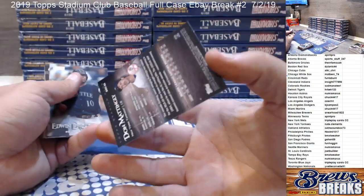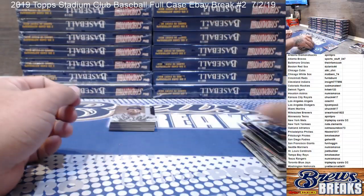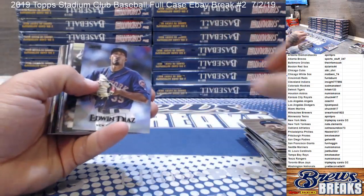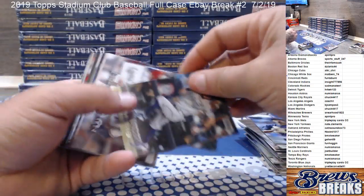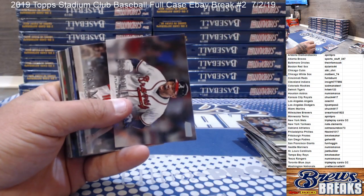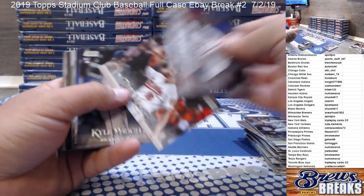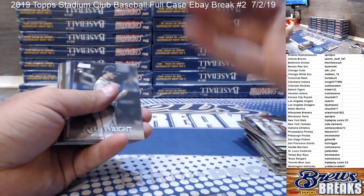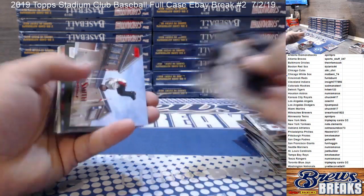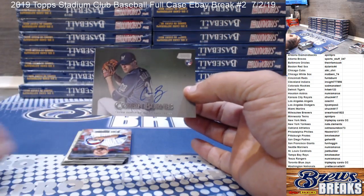Don Mattingly Chrome, non-numbered. Edwin Diaz black. Freddie Freeman screaming, I wanted to be traded to the Cubs. Alright, that's just a base Mancini. Ozzie Smith red. Milwaukee Brewers, Corbin Burns.